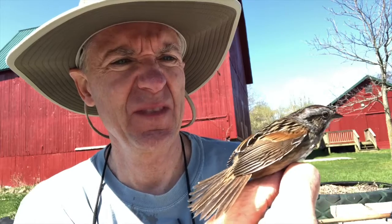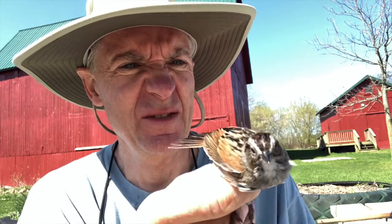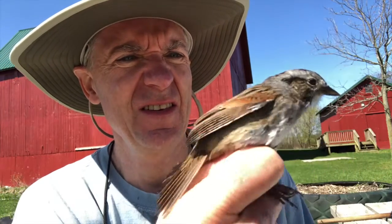This is another sparrow. This is called a swamp sparrow. It's a bird that nests in marshes, as its name would imply. And like most sparrows, it's lots of streaking, lots of browns and tans and blacks and grays. And this is the swamp sparrow. Can't tell males from females. They both look the same.